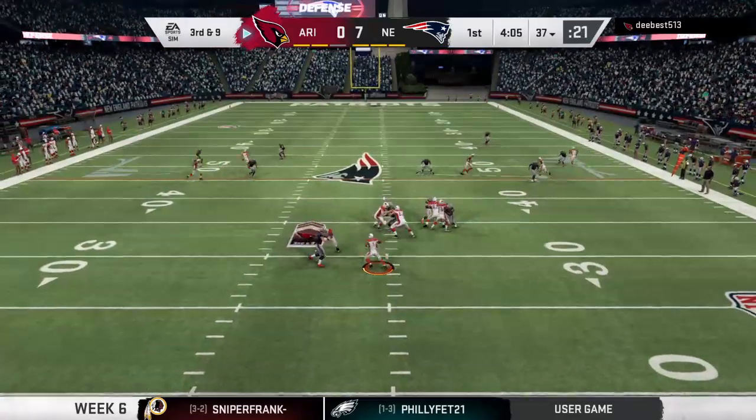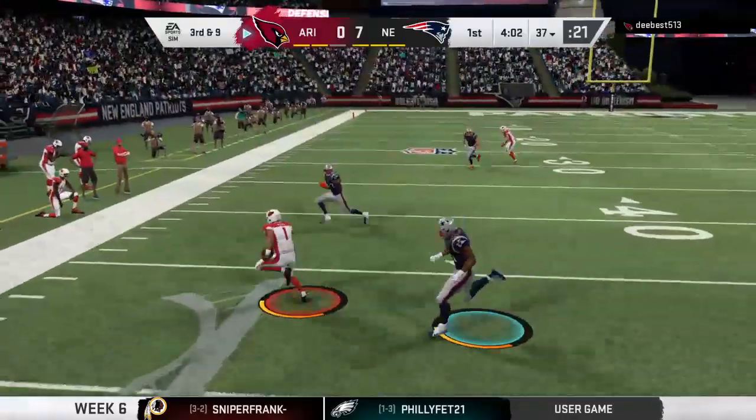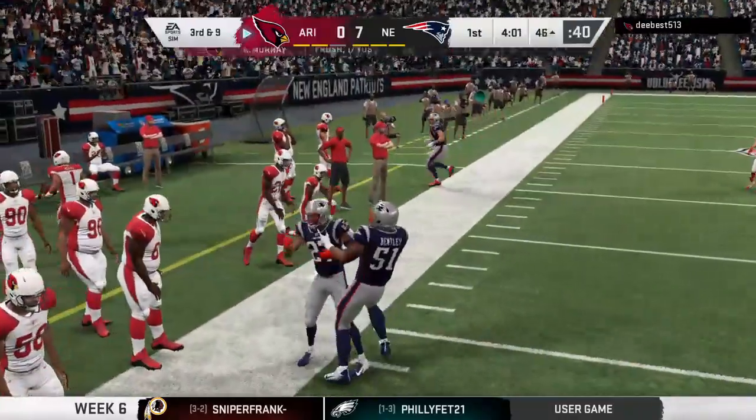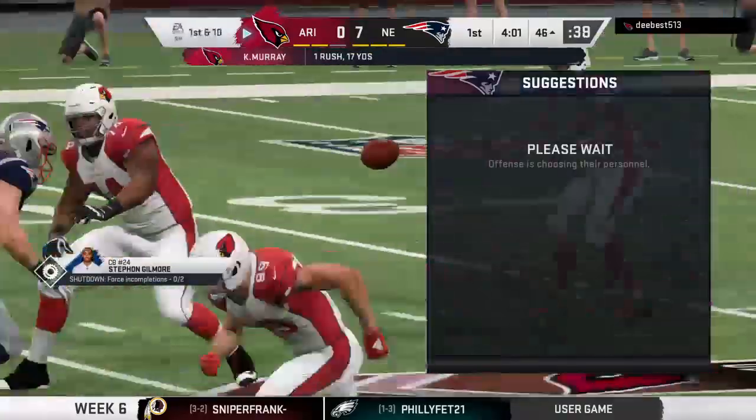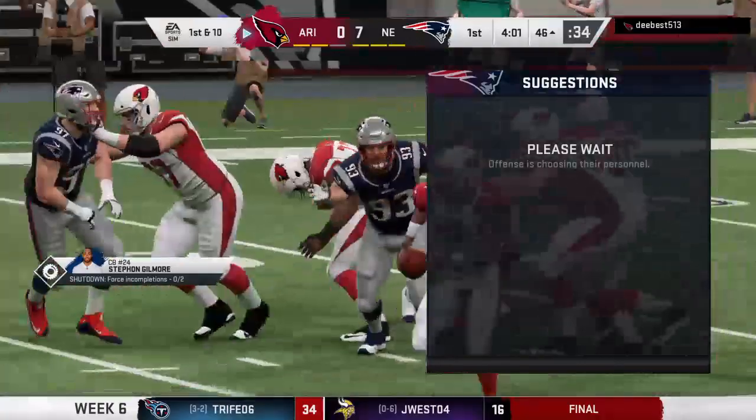Throwing is Murray on 3rd down. Steps away to his left. He can run for it, and he will. And he'll take this to the other side of midfield before going out of bounds. It'll be an Arizona first down on a gain of 17.